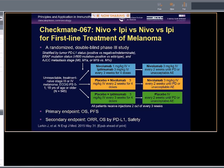of Nivo at 1 and IPI at 3 for 4 doses, followed by Nivo at 3 until progression or unacceptable side effects, or Nivo alone at 3, the standard dose, or IPI alone at 3, the standard dose. And if you got Nivo, you kept getting Nivo in maintenance until unacceptable toxicity or progression. If you got IPI, IPI is only approved for 4 doses by the FDA, so you just got placebo. And here, the endpoints are response and progression-free and overall survival.